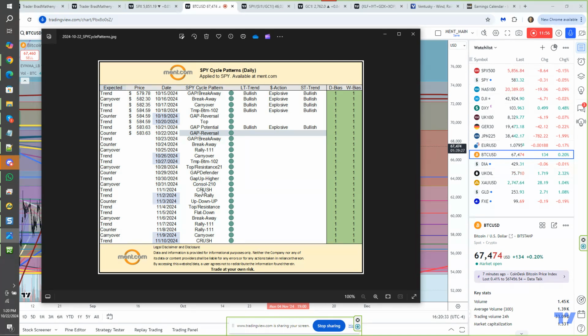Consolidation and then a crush pattern. Could be a pretty big downward bar here. And then we have a reversal rally, up, top resistance again, flat down, breakaway, and then rally, carry over, crush on the weekend. And this tells me that we're moving out of consolidation prior to the election into a breakaway potential rally phase into the election.